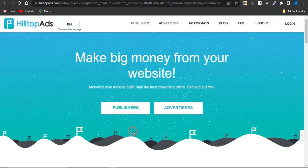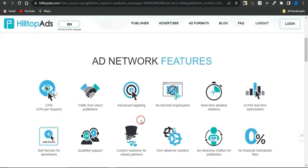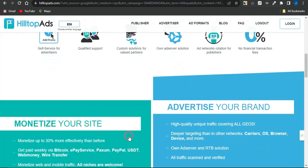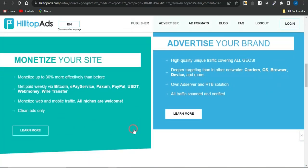Now scrolling through this page, you can see much more details and features of this particular platform called HilltopAds. As you can see, they get traffic from direct publishers, they have advanced targeting, no block impression, real-time detailed statistics, and you can see much more details of the platform. And guys, right here you can see more details of each account if you are signing up either as an advertiser or as a publisher.